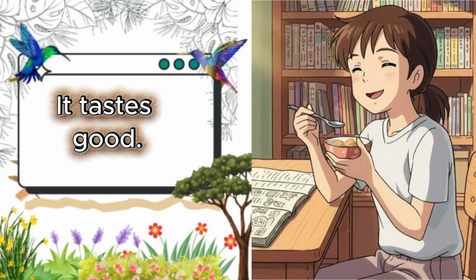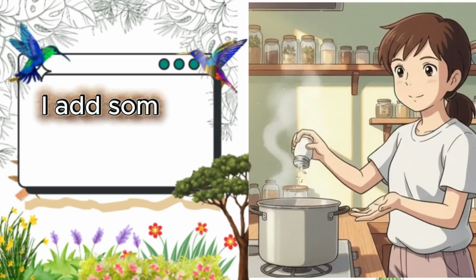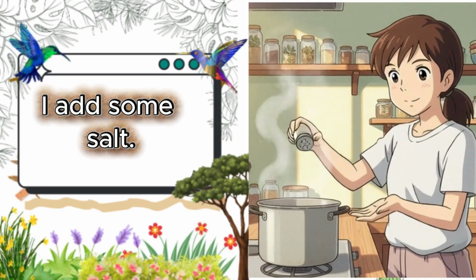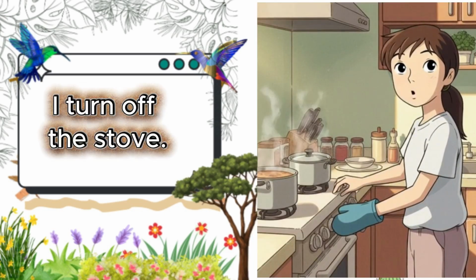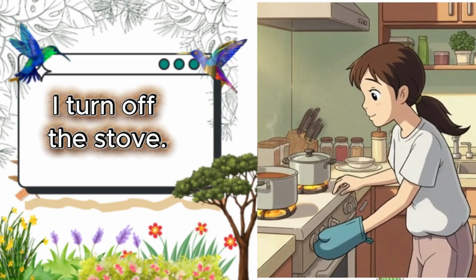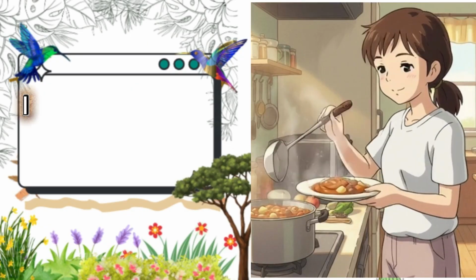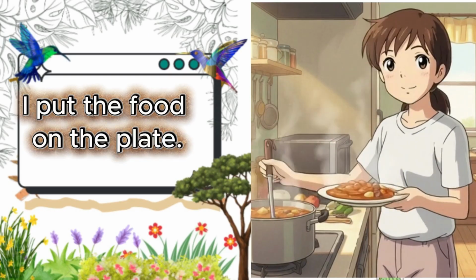It tastes good. I add some salt. I turn off the stove. I put the food on the plate.